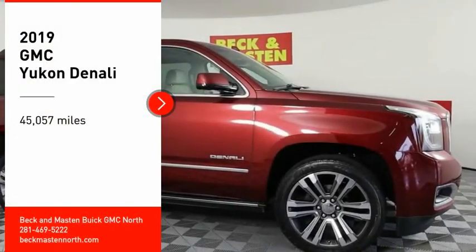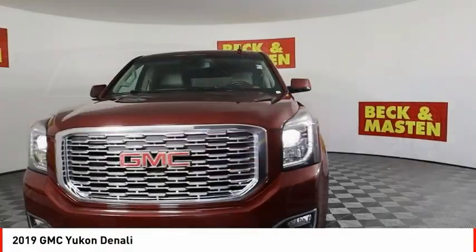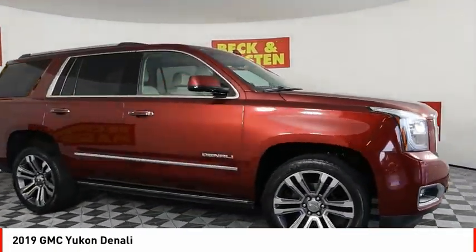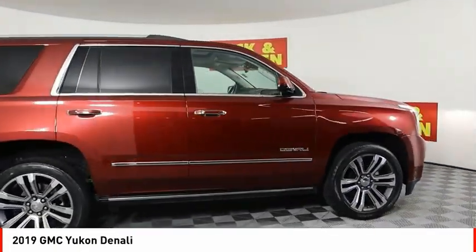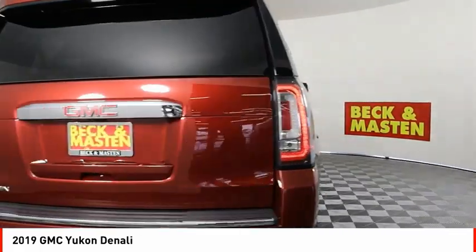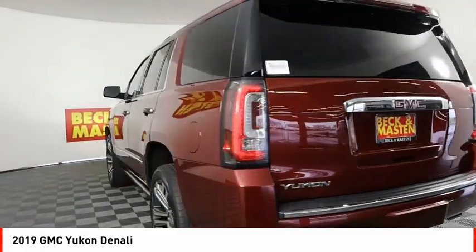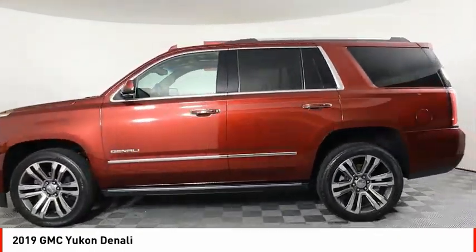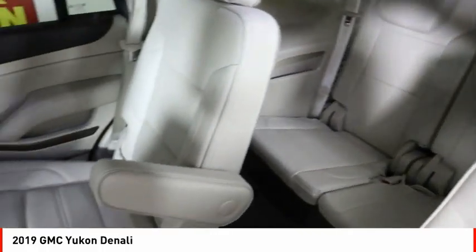Looking for the right vehicle? Check out the 2019 Yukon. Peace of mind comes standard with GMC's 100,000-mile, 5-year powertrain warranty and Yukon's 5-star frontal crash test rating. Boasting a Vortec 5.3-liter V8 with active fuel management, flex fuel, Yukon is agile and capable.